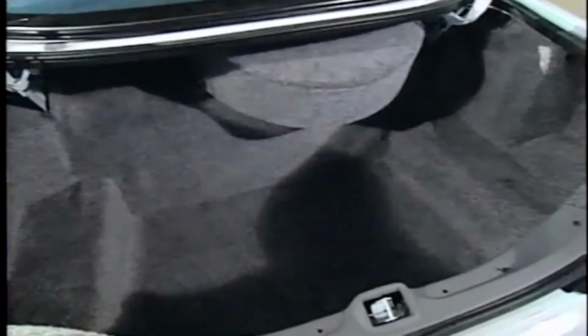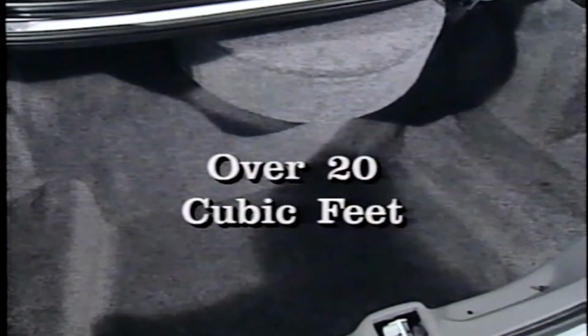The Crown Victoria's deep well trunk is the largest in its class, with over 20 cubic feet of space, more than enough to handle radio, electronic, and special equipment.